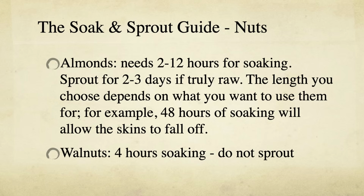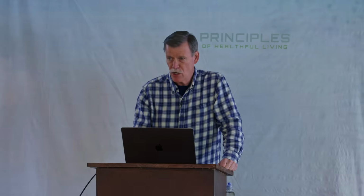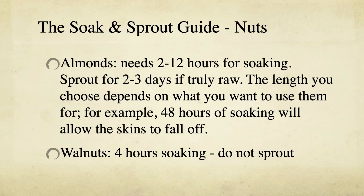Soak and sprout guide. Nuts. Did you know that we need to sprout nuts? We do. Almonds need 2 to 12 hours for soaking. Sprout for 2 to 3 days if truly raw. The length you choose depends on what you want to use them for. For an example, 48 hours of soaking will allow the skins to fall off.